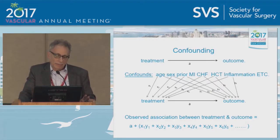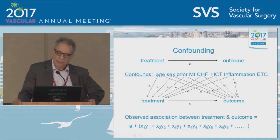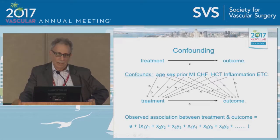Okay, next topic, confounding. In most surgical research papers, the question has to do with whether a treatment is producing an outcome. This is a causal effect. The treatment produces a change that wouldn't be there without the treatment. The strength of that is A here. Confounds are variables that in retrospective studies produce a spurious correlation between the treatment and the outcome. Age, sex, prior MI, CHF, hematocrit, inflammation are all examples. So each one of these has a causal effect on the treatment and a causal effect on the outcome. So age X1, so older people are less likely to get some type of open treatment versus stenting, and they're also more likely to die. So that makes stenting have a positive correlation with death.